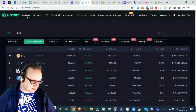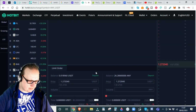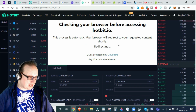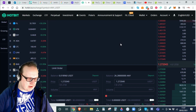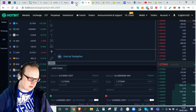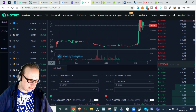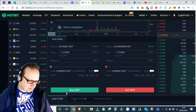However, clicked on markets. Just going to click on search. Anyswap. So you need some USDT in order to buy this token. Now this keeps happening with this particular website. It does these checks and then it kicks you out of the website. Very, very temperamental, guys. The easiest way to do it is on Anyswap.exchange. However, you can see, look, we've got a massive pump on Anyswap, and it is likely to go much, much higher. So you need to deposit your USDT balance, put in the amount that you want.